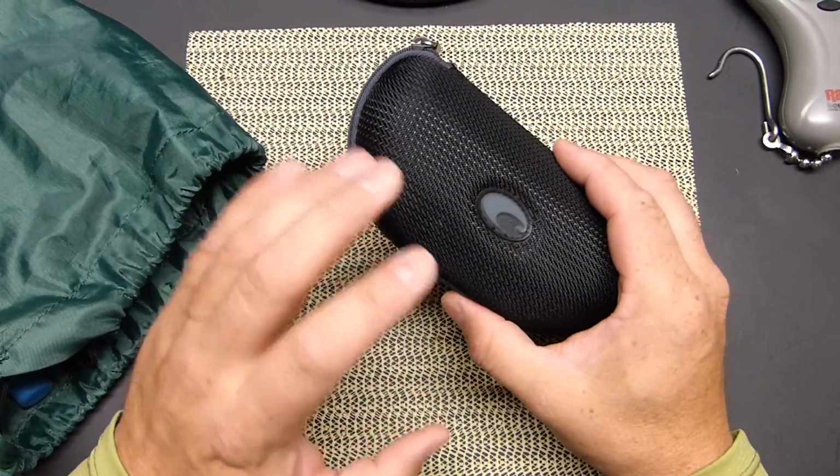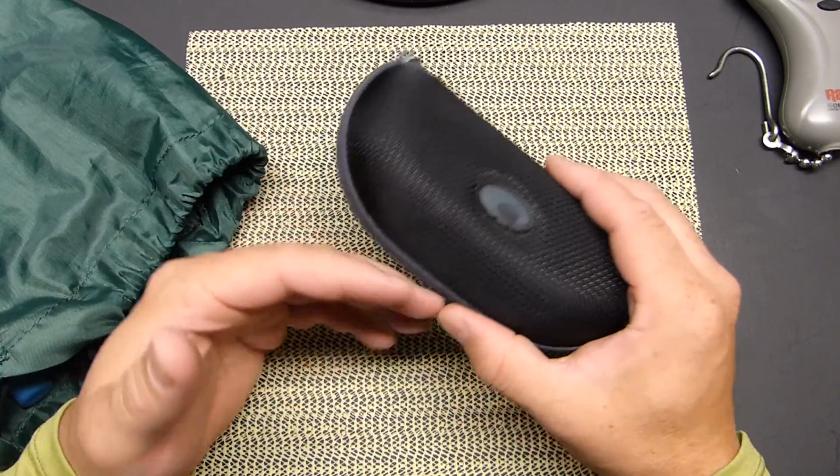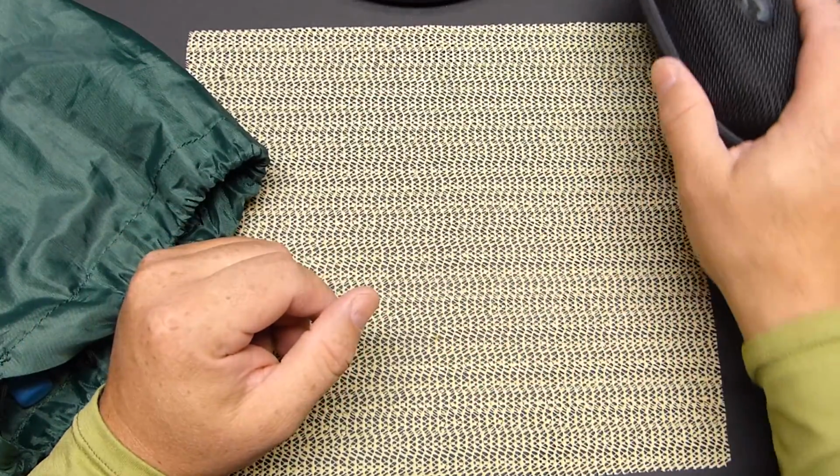So, dedicated fishing glasses. I'm not leaving these in my vehicle. I'm not leaving them in a backpack. They're in my essentials pouch. When I get to the lake, I know that they're there.